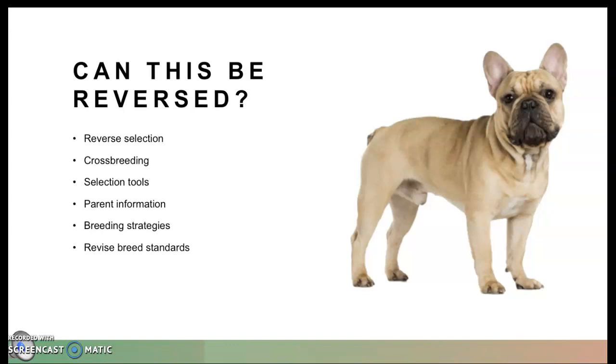When breeding, we can make more informed decisions when selecting mates by using selection tools. This can decrease the chance of inbreeding and limit the chance of it in the future. Additionally, with more informed selection decisions, we can be more accurate in what we're selecting and the outcomes we'll see. To make breeding even more accurate, we can use breeding values with their parent information.